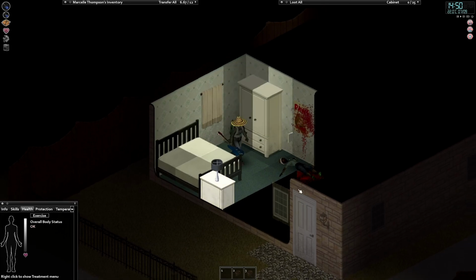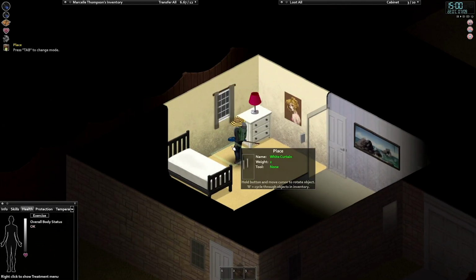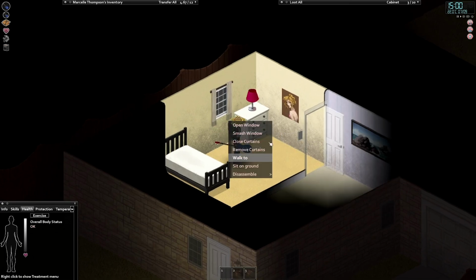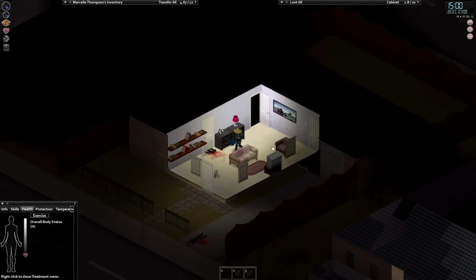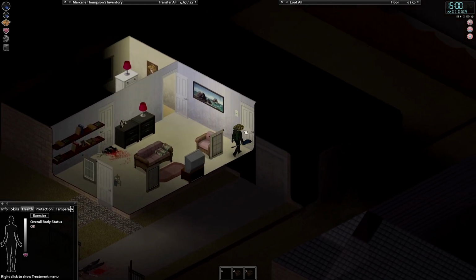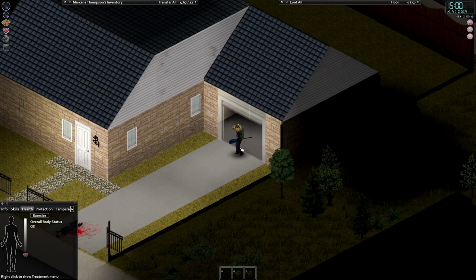Making sure that is actually closed. It looked like it was a bit undecisive. So unlike last time, we actually have curtains up. The first time around I lost a window because we never had curtains and a zombie got curious and broke through. But now, all curtains. I did open this, right? Yep.